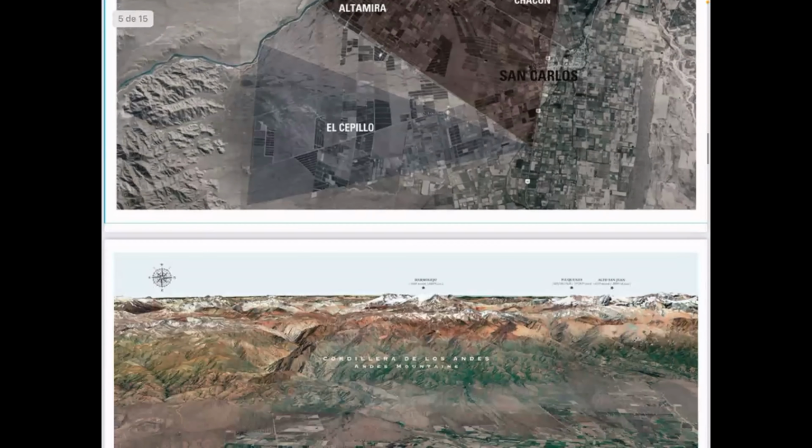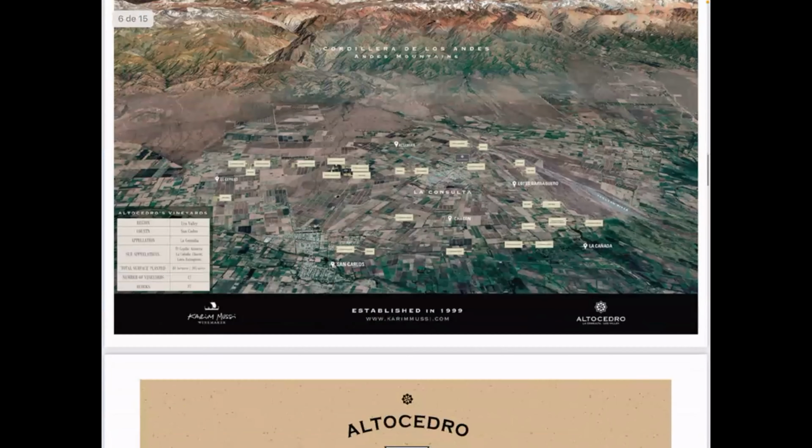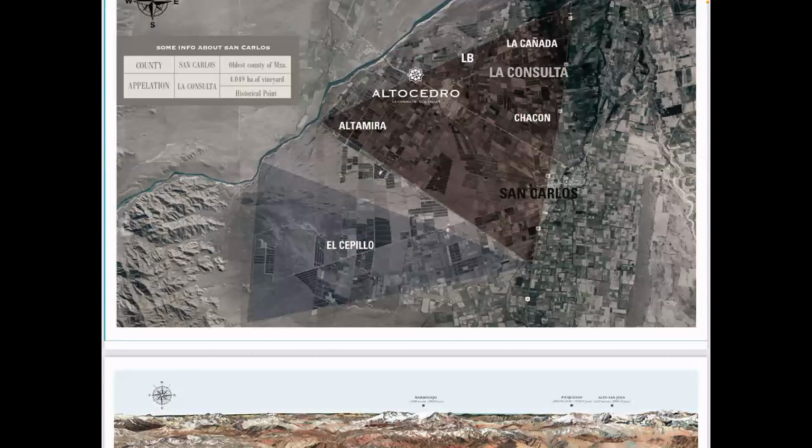But if we go to the next one, here you can see all the other properties that we manage, that we own or that we run, those 17 vineyards that permit us to cover the whole La Consulta appellation. From the very south in El Cepillo to Altamira on the west, where we have very short rocky soils, to the most loamy deep soils of Chacón.